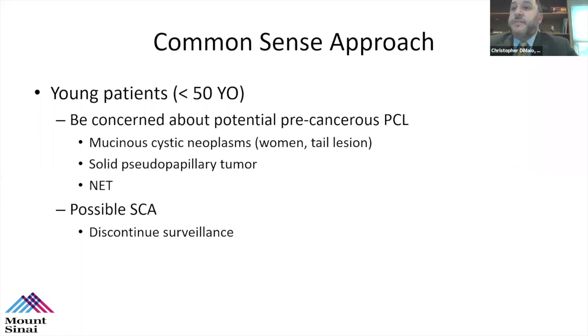For example, mucinous cystic neoplasms are traditionally found in women. 95 to 99% of these lesions are found in women, and they're often in the distal body or tail of the pancreas. And we know these have malignant potential, and surgery is usually recommended. So a young patient with a cyst in the tail, especially a woman, should warrant an evaluation. Again, other tumors which can be seen in younger patients: solid pseudopapillary tumors, again, pre-malignant tumor, and neuroendocrine tumors, also pre-malignant, can present in young patients.